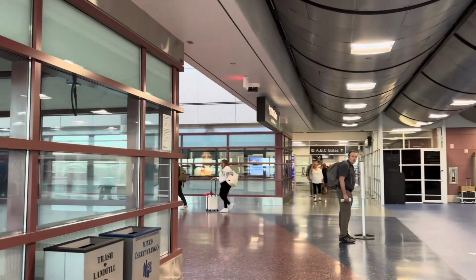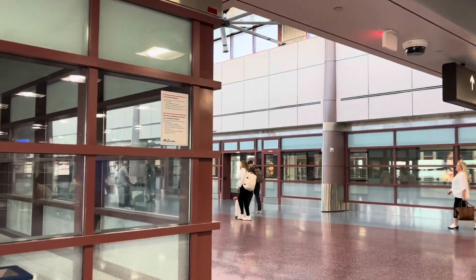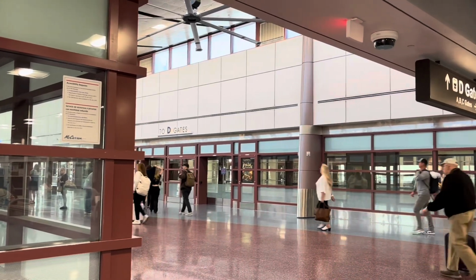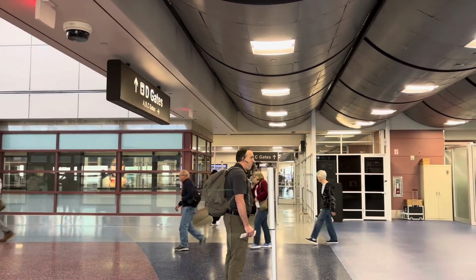Gates, and then there is the way that you would go back onto the trams to the D gates, which is the blue one, it looks like, and next to it is to the C gates over there. Anyways, that is that.